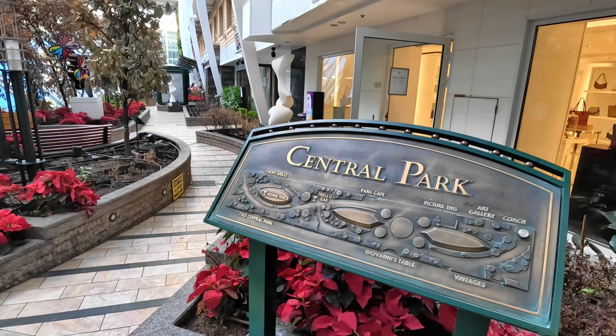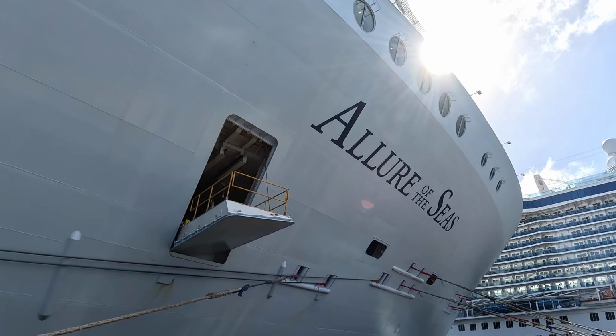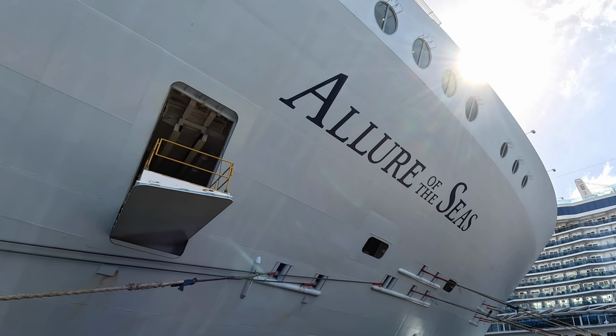So coming up, see what food you can expect for breakfast, lunch, and snacks at the Park Café from our 2023 cruise aboard the Allure of the Seas.